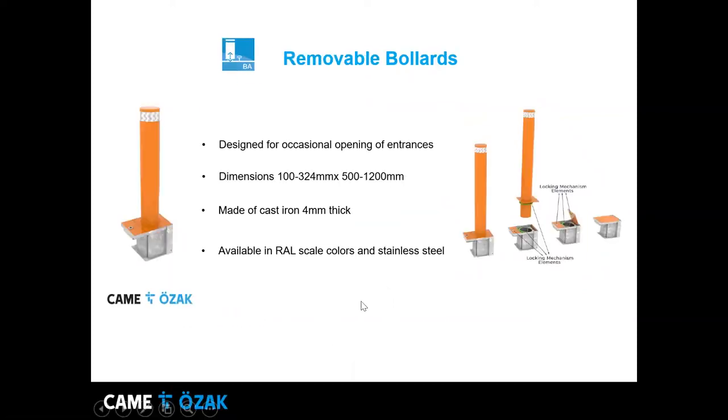Okay, and then we're gonna talk about our fixed bollards. Our fixed bollards, like the name is saying, you install that bollard right there and it won't be moved unless you wanna move it in the future. These bollards are made out of cast iron with a wall thickness of 5 millimeters. You can have them also in stainless steel if you wish.